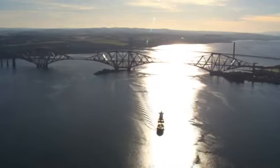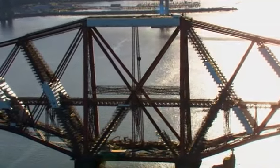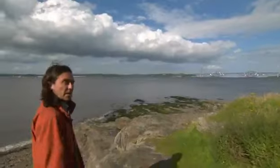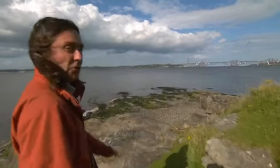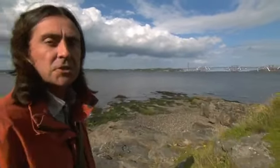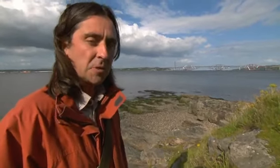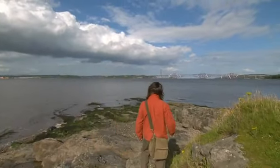Engineering excellence spilled out of Edinburgh along its shore. The mighty rail bridge has become a global symbol for the city. But there's a less well-known engineering innovation from these parts that's had a huge impact worldwide. Just over 200 years ago, the world's first practical steamboat was being invented not far from here.